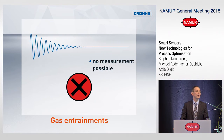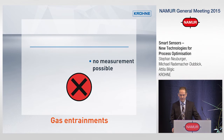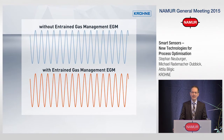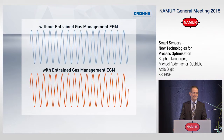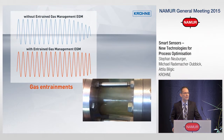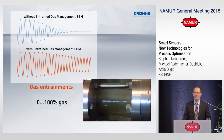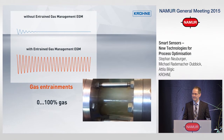To overcome this, we have developed powerful control algorithms. These algorithms allow us to uphold the oscillations and measure up to 100% air entrainment. So even throughout a complete transition from a pure liquid phase to a gas phase and back, that is, from 0 to 100% gas content, the device will continue to perform without ceasing to measure. You will be able to see this process live in action on the model in the exhibition.